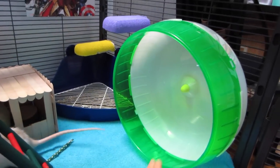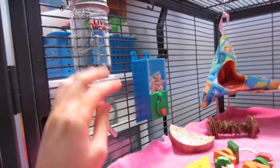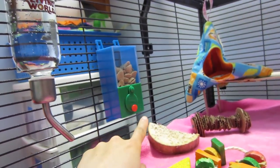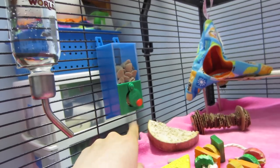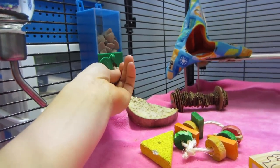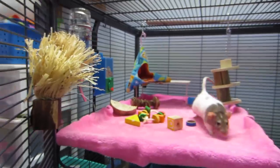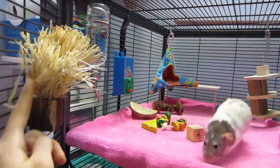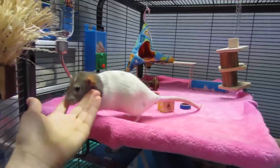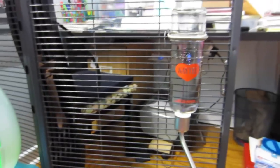This over here is their 12-inch silent spinner. Water bottle. This is a bird foraging toy that I used to store their food. My girls are fed Oxbow's Regal Rat Adult Rat Food. And on their cage door, they have a chew toy that's made out of corn husk and wood. And on the other side, they have their 16-ounce water bottle.